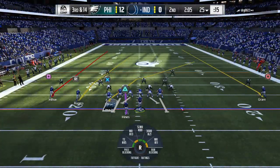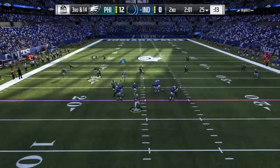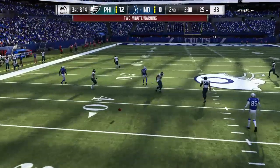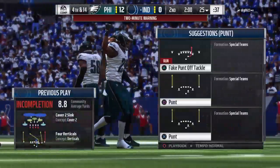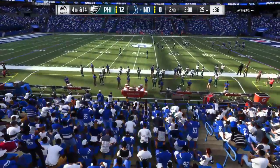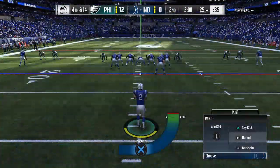So time to start going in the other direction as they come up now 3rd and long. 3rd and long. It's Luck. And this is going to be incomplete. 2 minutes remain here in the first half. We'll come back to Indianapolis right after this.